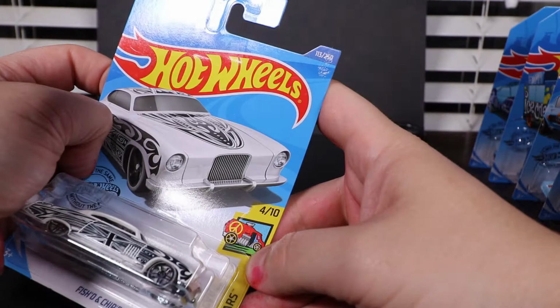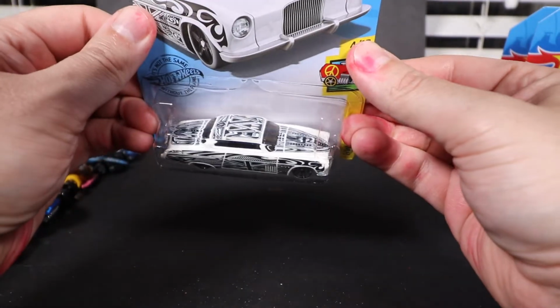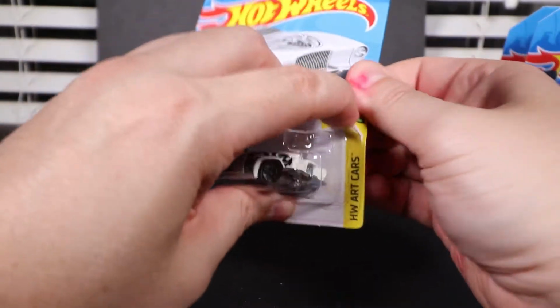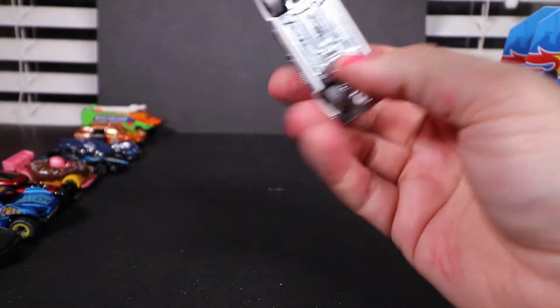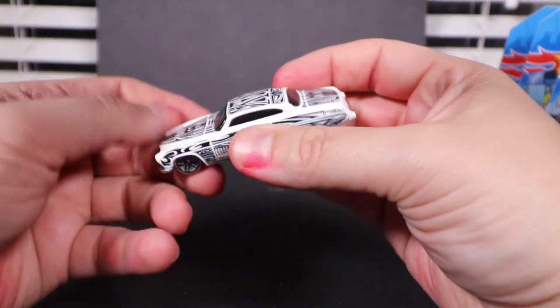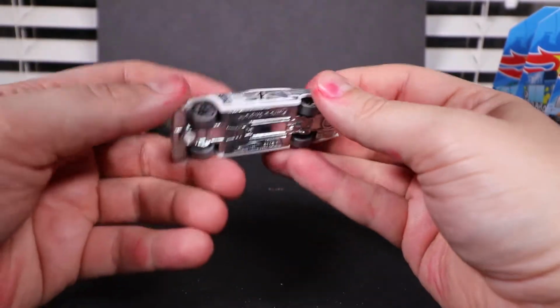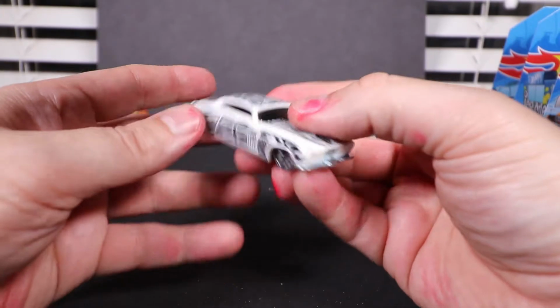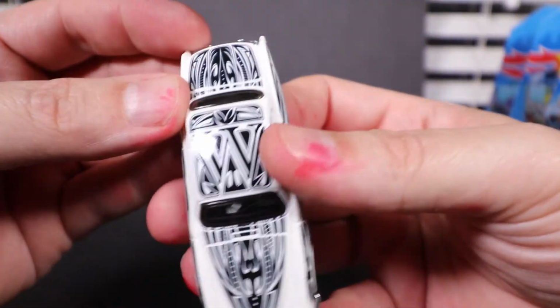Number 113 is the Fished and Chipped. Part of the art cards. This is a plastic body, metal base, silver wheels. That detail looks really nice.